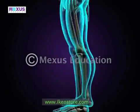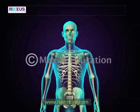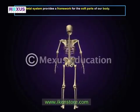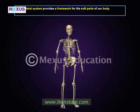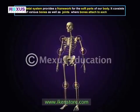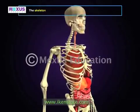Have you ever wondered what gives the human body its distinct shape? The skeletal system is what provides a framework for the soft parts of our body. It is responsible for the shape of every tiny part of us. It consists of various bones as well as joints where bones attach to each other. The skeleton performs numerous functions.